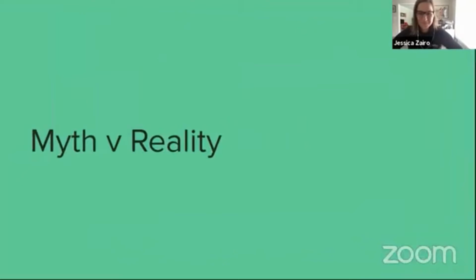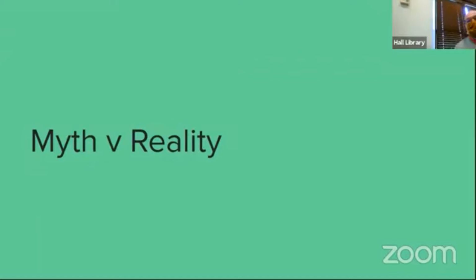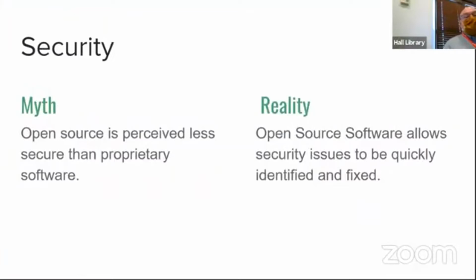All right, we're going to move into the myths and the reality. There are a lot of myths out there about open source, and then there's what reality is. So let's look at security to start with. There's this idea that open source is less secure. If you talk to your IT department, they tend to be Microsoft-centric, and so they're going to naturally say, this is not the party line. We can't do open source. It's not secure. We don't have all of these patches. We can't do our job because it's this unsecure thing. That is not truly the case.